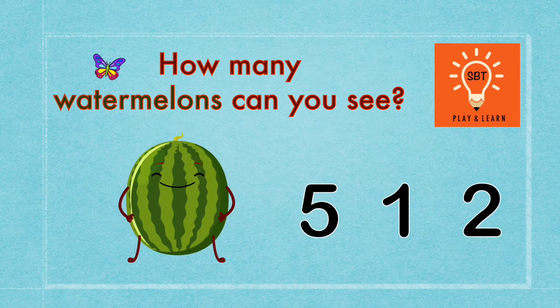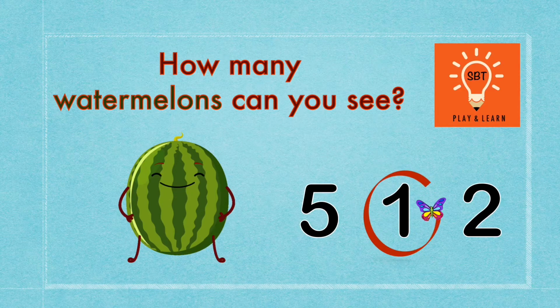Yay! How many watermelons can you see? Ready? Let's count! 1. I can see 1 watermelon. Where is number 1? Very good!